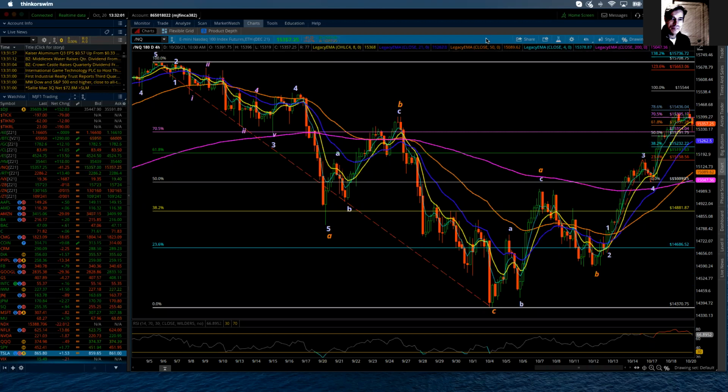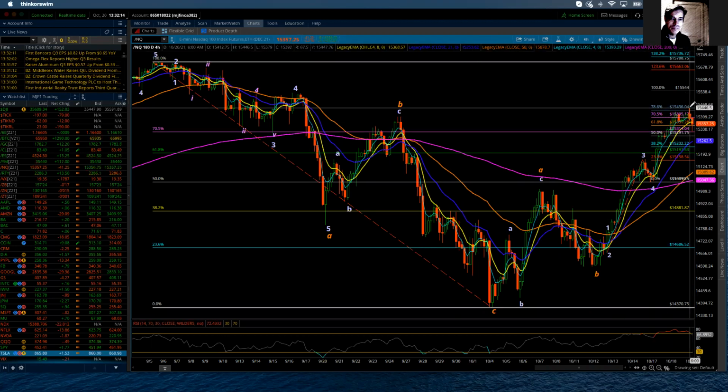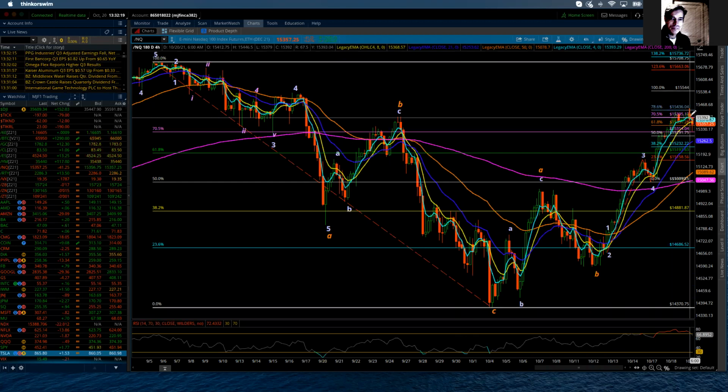The NASDAQ continued to rally during Globex sessions and then did pick up that rally initially at the opening of the US session, reaching a high at 15,446.50 and then began to sell off.